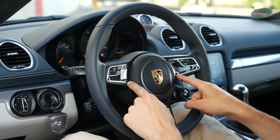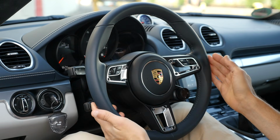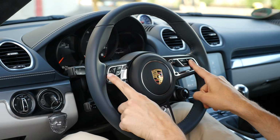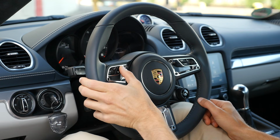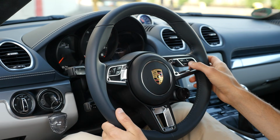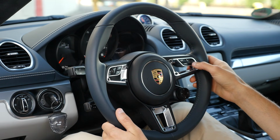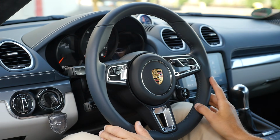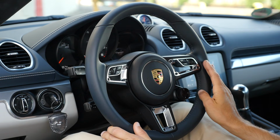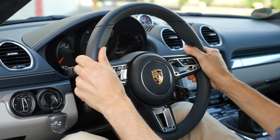See it also here with those screws, very beautiful design. You can get it either with the buttons here, multifunction, for example, for volume, picking up the phone, canceling a call, and here controlling the screen. Or you can also get it as a pure racing steering wheel without buttons. So both are possible, and of course a compact size.